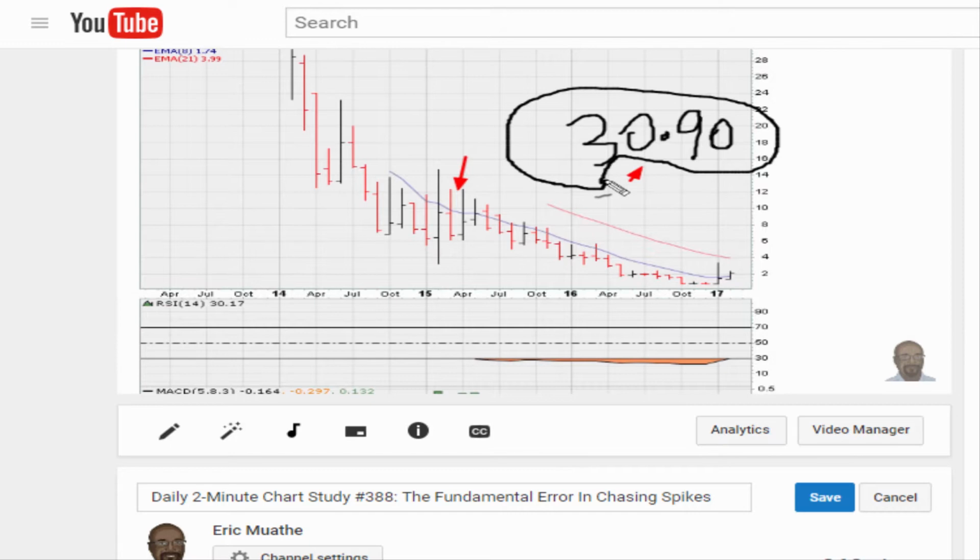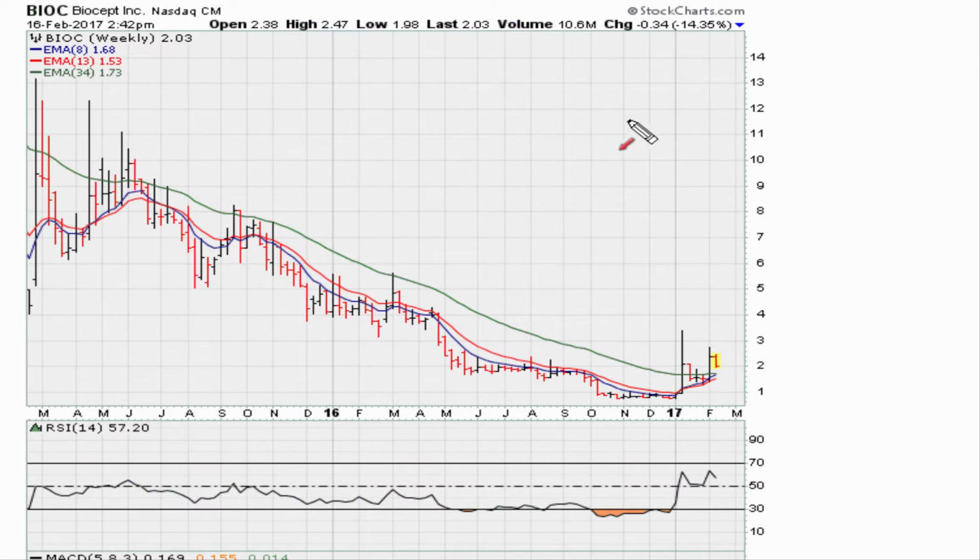By the way, in the previous video, I was talking about 30.9 as being the level to watch. So take a look at whether it is holding above that level right now or not, because this is the main issue and has been the main issue as the stock has tried to move over the last 2 months. What we see here, and today is February 16th, 2017, is the stock is down about 14% for the week.